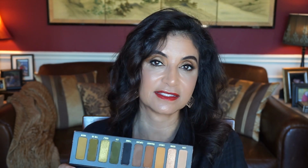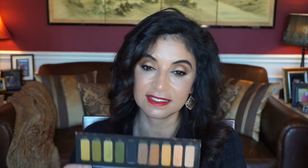So even though it's hard to open up and you can't flip the lid over and there is some kick up, that's not going to stop me from enjoying using this palette because I really do like the uniqueness of the shades and they blend out very nicely. Again, not muddy at all. So yes, thank you, Mary, for mentioning this. I'm really glad I got this palette and I will continue to use this.